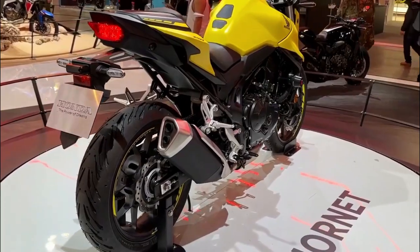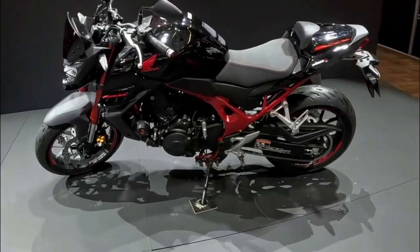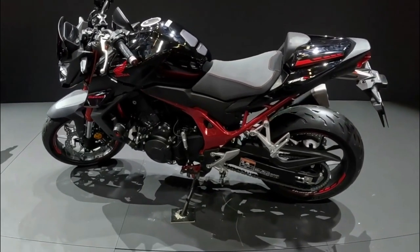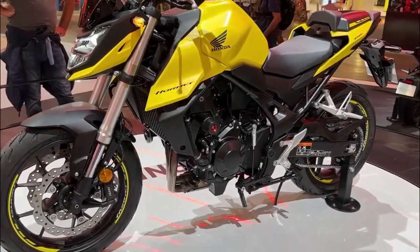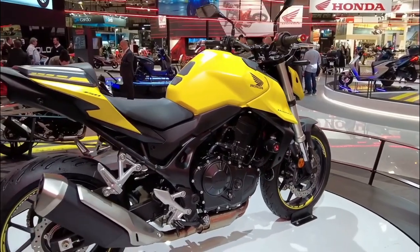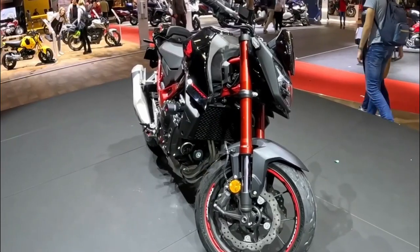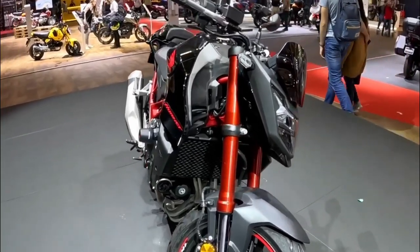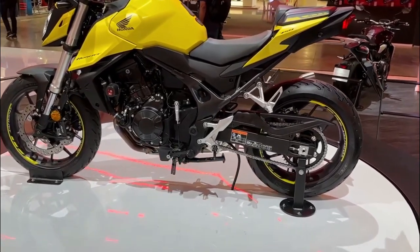The 17-inch multi-spoke rims are wrapped in tires with a configuration of 120/70/17 at the front and 160/60/17 at the rear. The rims are mated to a twin 296mm disc with 4-piston radial calipers from Nissin at the front and a 240mm disc with 2-piston calipers at the rear. The brakes are supported by the ABS system.